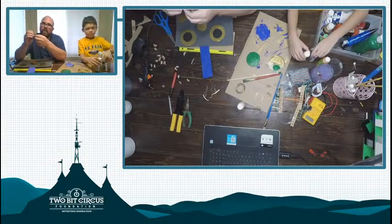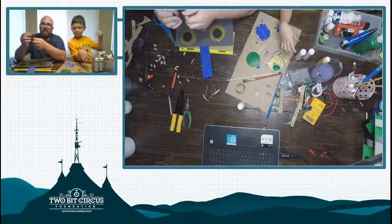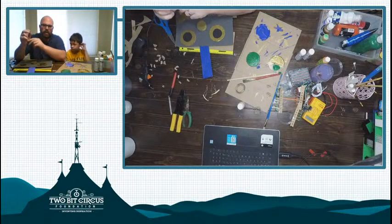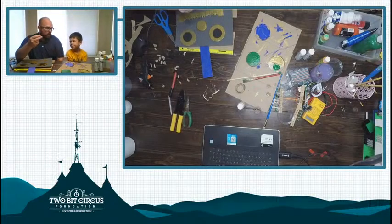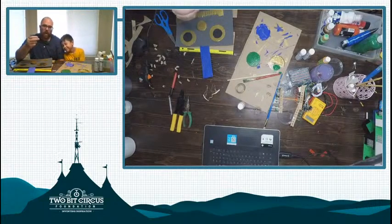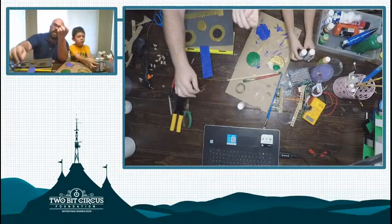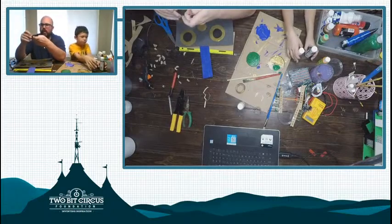But we have to be careful because there are two different size wires here, okay? So you have one big one and one little one. You see how one's little and one's long, right? So these are directional. You cannot just hook it up to the battery straight away. All right.